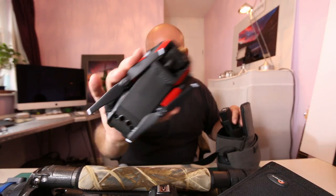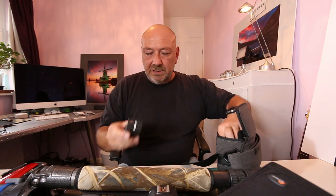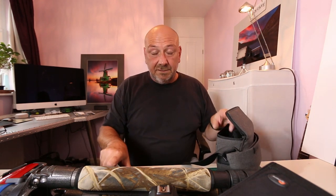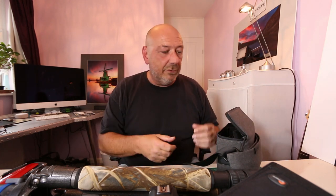It holds, well, one battery in here at the bottom, the second battery, and a third battery. This is what I was talking about. So you empty the battery, just change it, carry on flying.